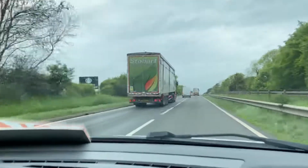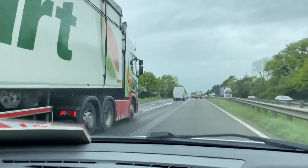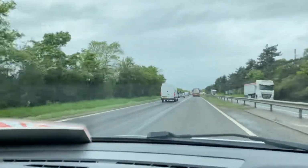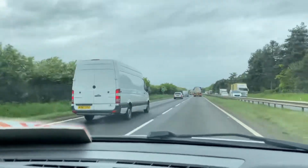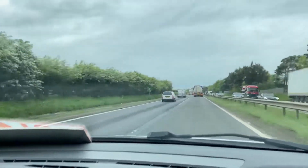It's very, very smooth as well. Gear slots are exactly where they need to be. The clutch is just the right weight and everything as well. And overall, it's very easy to use. So it's got plenty of power, as we just saw. So it pulls really well. It pulls very smoothly as well.